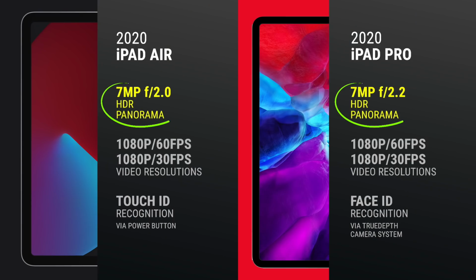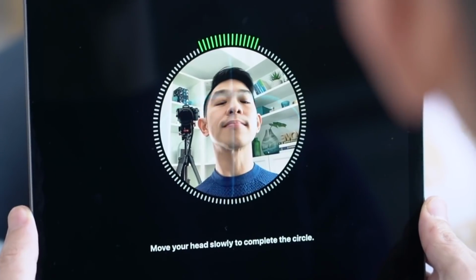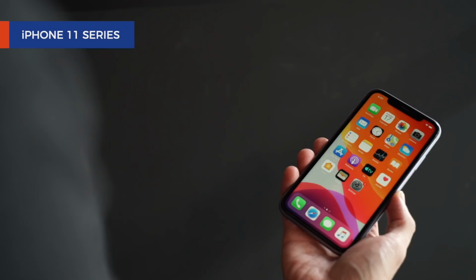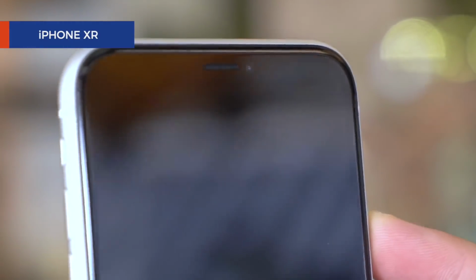Since we're talking about cameras, both iPads have 7-megapixel selfie cameras for things like FaceTime calls. But on the iPad Pro, it's built into the True Depth camera system, that combination of sensors and cameras that are also on the iPhone 11 and are responsible for things like unlocking your phone using Face ID.